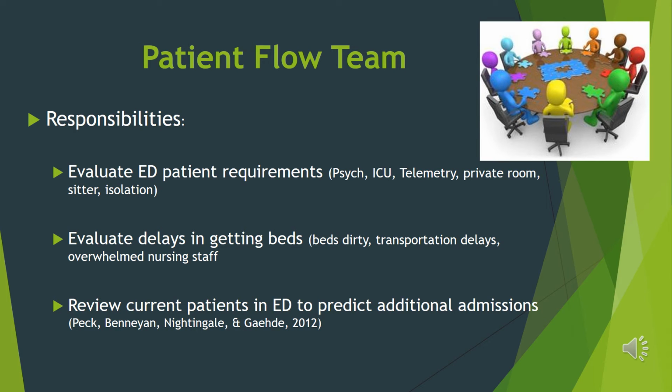The patient flow team would be responsible for evaluating the ED patients who are currently in the emergency department and determine what type of bed they might need, whether they need a psychiatry bed, an ICU bed, do they need a telemetry box, does that patient need a private room for some reason, meaning they could not be housed with another veteran, perhaps they have MRSA, C. diff, or do they need to be paired up with another patient that has MRSA or C. diff? And also, many of our patients, elderly patients with dementia or high risk patients, require a sitter with them. And so that also is another requirement that needs to be evaluated.